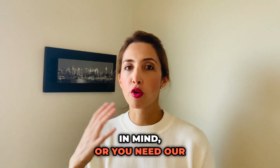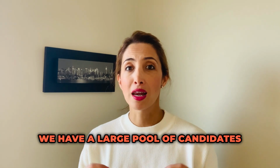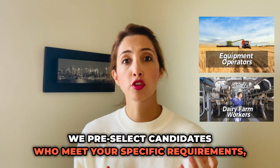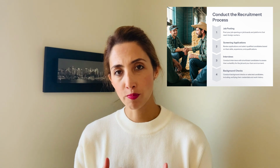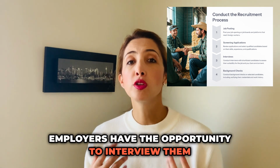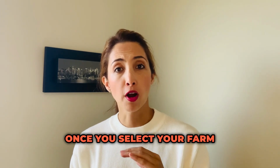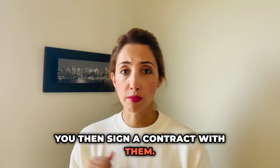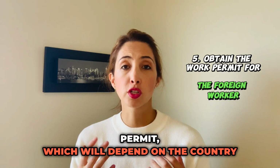Either you already have foreign farm workers in mind, or you need our recruitment services. If you choose to use our services, we have a large pool of candidates from around the world. We pre-select candidates who meet your specific requirements, as well as the criteria outlined in the LMIA approval. All candidates have no criminal records, and employers have the opportunity to interview them before making a decision. Once you select your farm worker, you then sign a contract with them. After that, we need to handle the work permit, which will depend on the country they come from.